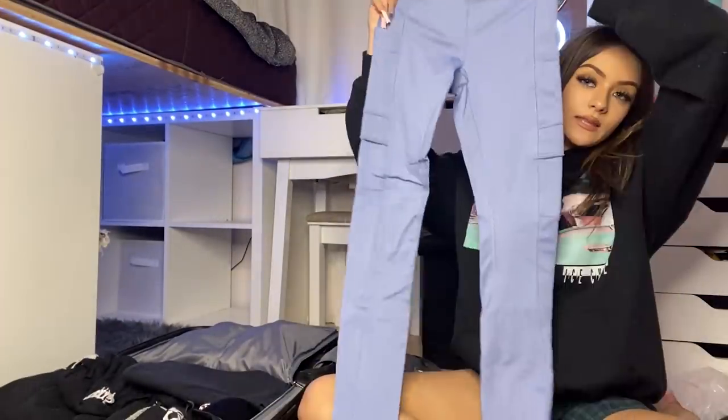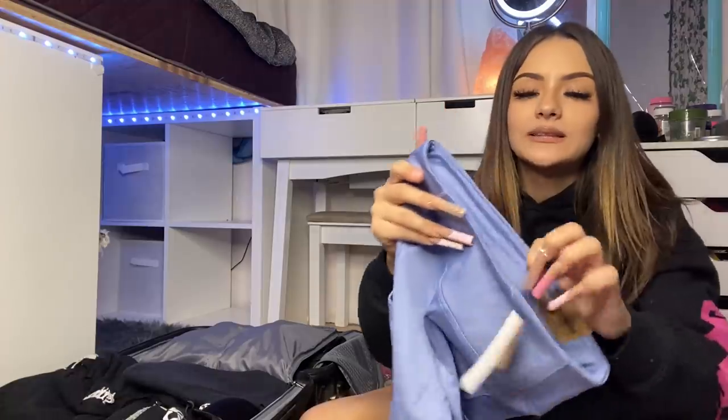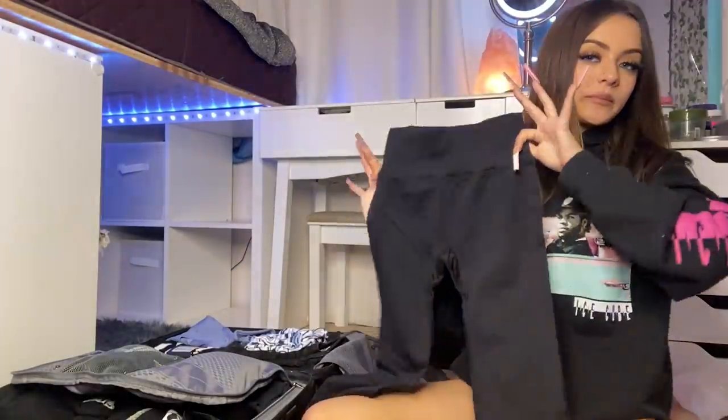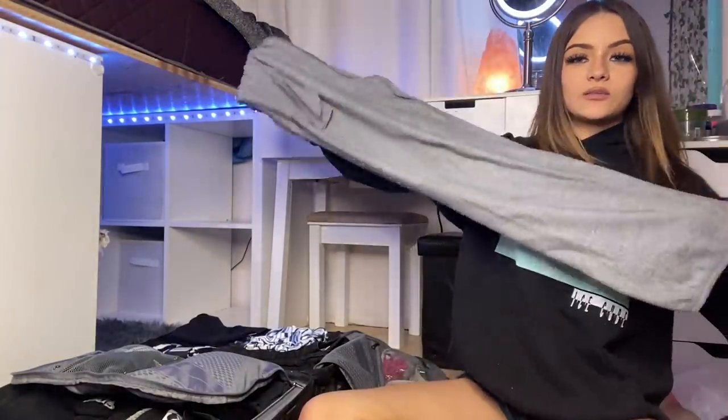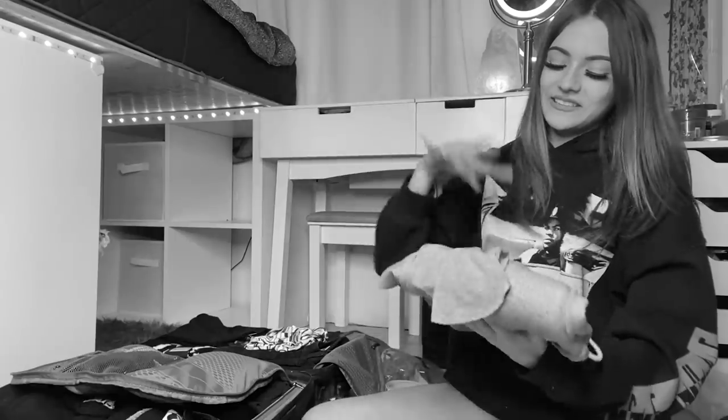Okay, and then for extra pants, I'm gonna be bringing these pink leggings. Well, they're not pink, they're blue leggings, but they're from Pink. These black leggings from Pink. These gray sweats. They're inside out, but I don't feel like flipping them right now. They're just gray.